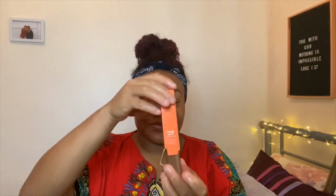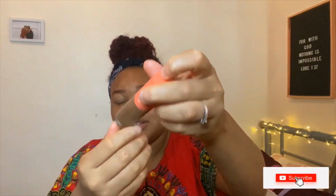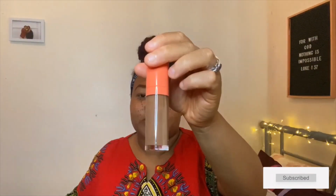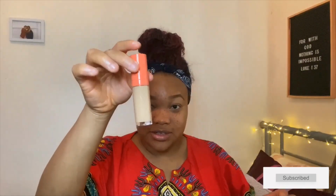So there it is. This is the number 6 that I got, and I actually got this to do contour with. Look at that, that's actually big. That's massive. I'm trying to look at the size. 12M. So I got this to do contour, shade 6, and this one is in 16 to do highlight with. I might have gone too light, I don't know.